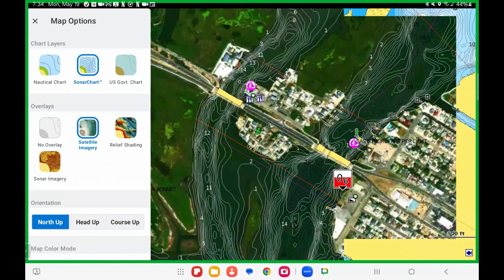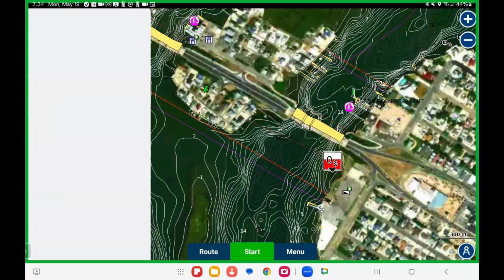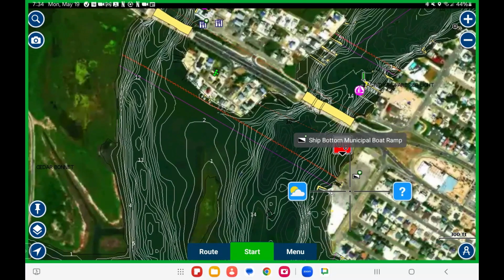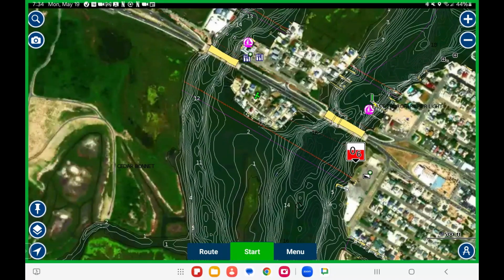Makes sense. All right, before we backtrack and go the other way, I did want to highlight there is the Ship Bottom boat ramp right here off to the right. A lot of people use this, especially those that are over at Beach Haven West. A lot of people use this ramp.